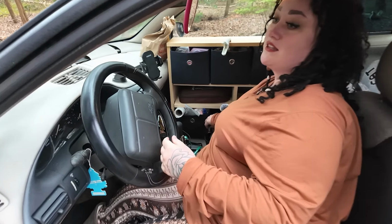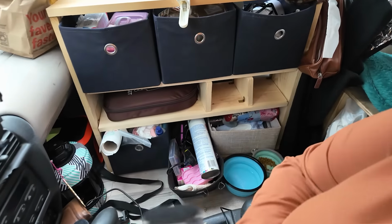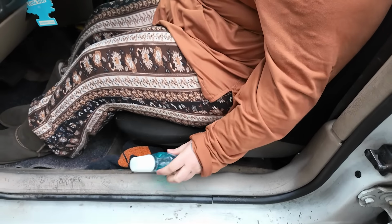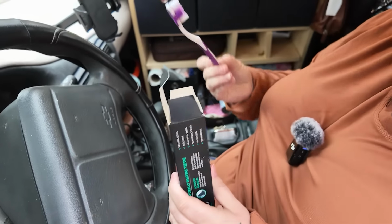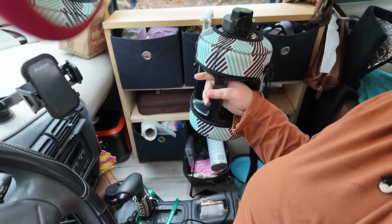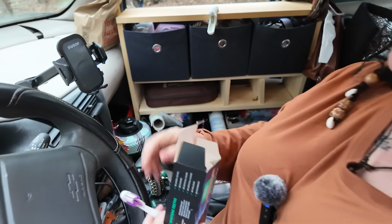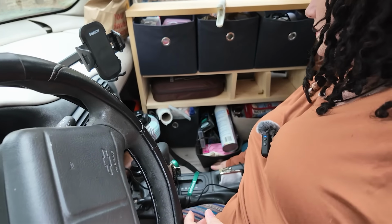To brush my teeth, I always try to keep it simple. I keep everything in this middle drawer and I keep my mouthwash on the side. I keep my toothbrush in here and I use it and I have my water that I rinse my toothbrush off with. Stick it back in when I'm done and tuck it away.